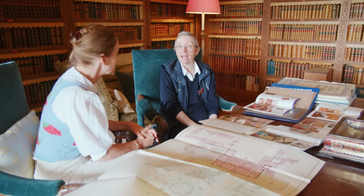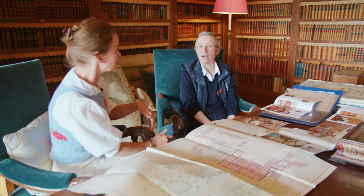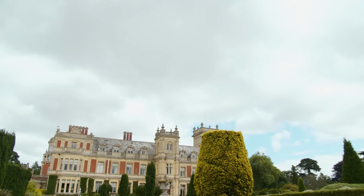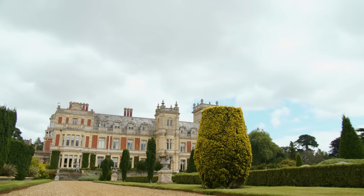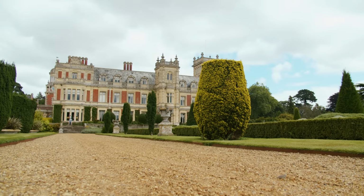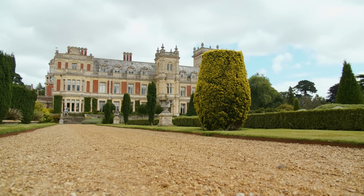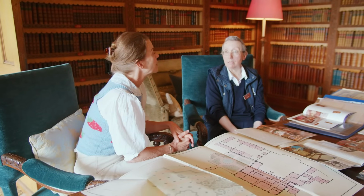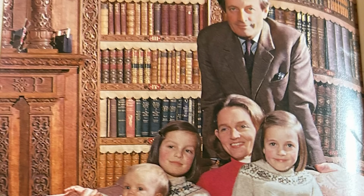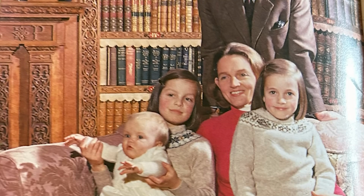Right, but you must have seen so many changes. In 1979 it was still relatively new that houses were opening up to the public. Not many of them, even at that point, had opened. I first started to work for the parents of the present Lord, the late Lord and Lady Somerleyton, and I've built up my history knowledge over the years.